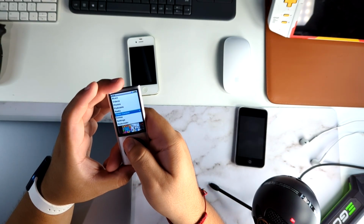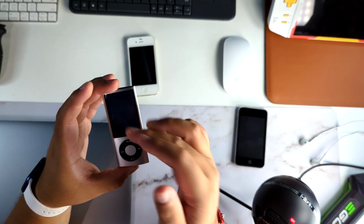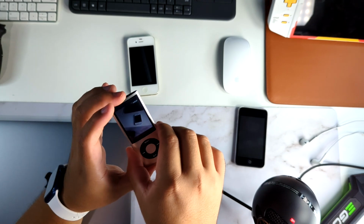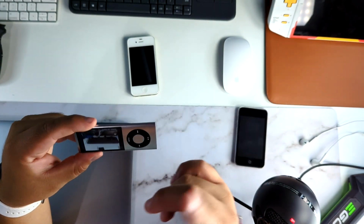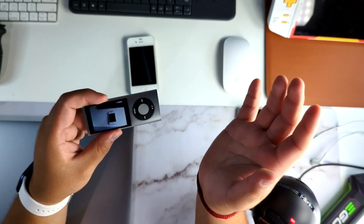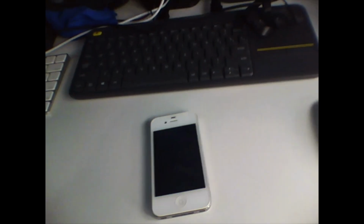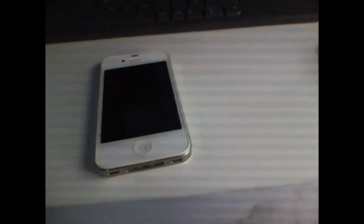So to go into the camera, you go into the little settings. Video camera, it opens up the camera. It does the little animation like the old iPhones used to do. And there we go. I believe this is 480p video. I will put the actual resolution of what it is somewhere on the screen, but let's go ahead and take a video. So to take a video, just press, and we are recording.